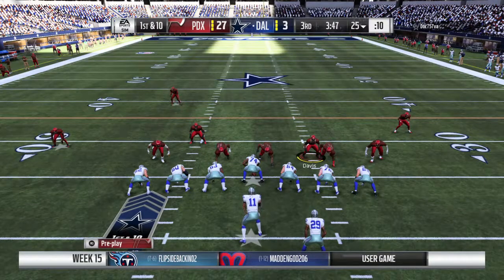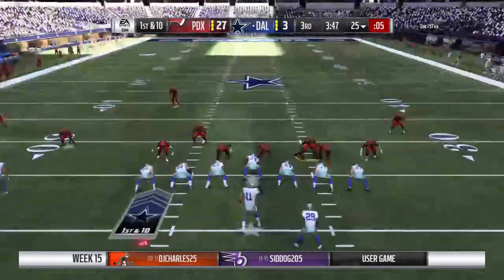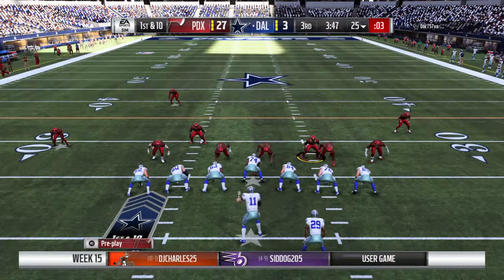Porky, 82, Porky. Black, come on. Lion. Run, run.